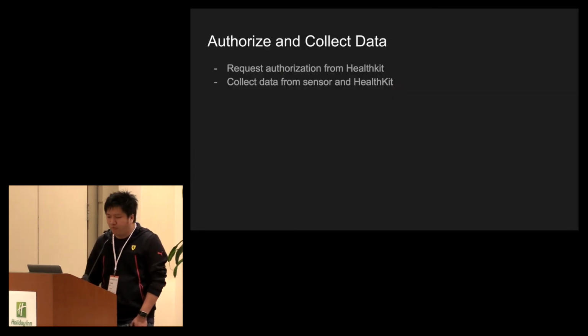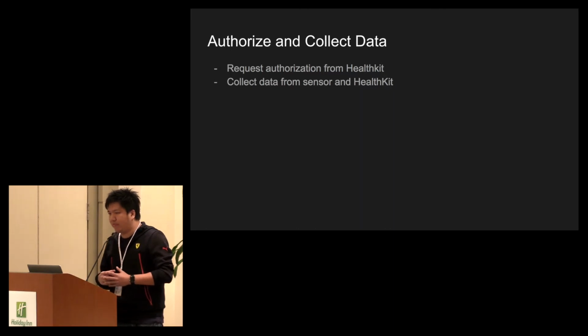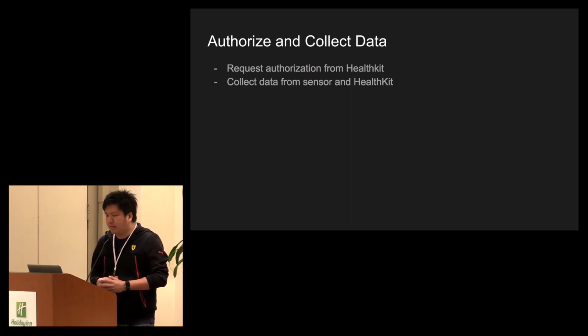Also, before starting HK workout sessions, you have to authorize the app, authorize HealthKit, and start collecting data. Once you authorize HealthKit, that's how you can grab the active calories calculated by Apple, so collecting data is collecting the raw sensor data and the data calculated by Apple. And at the end of the workout, you have to end the workout session and save all the data to HealthKit. So this enables you to contribute to the move ring, actually.